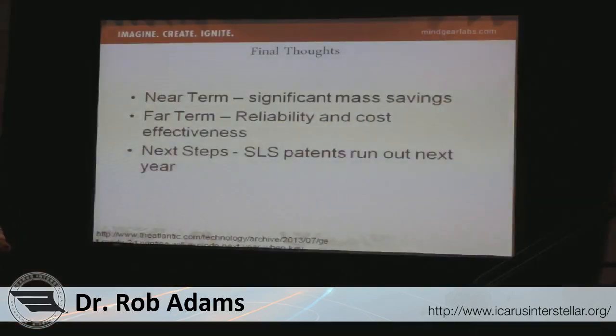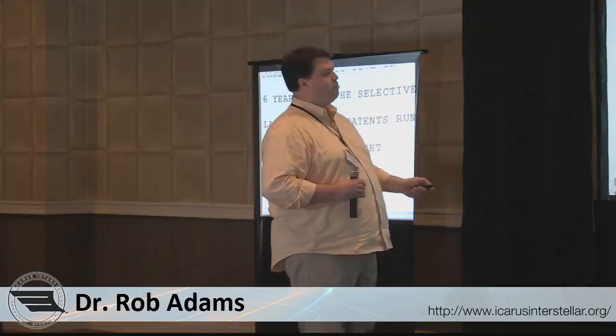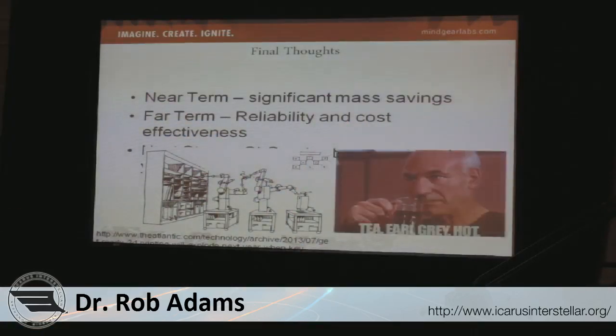The big thing, I talked about how the fused deposition patents ran out 5 or 6 years ago. We saw an explosion. The selective laser sintering patents run out next year, so get ready, because my hope is that we'll start seeing more progress towards our von Neumann machines, and then eventually we'll get to.